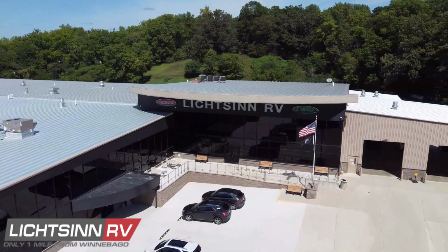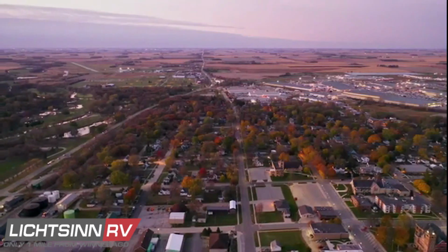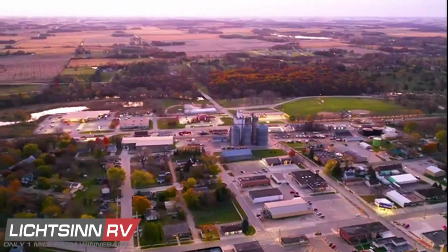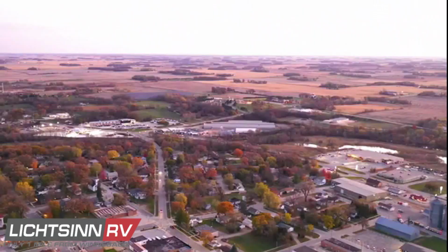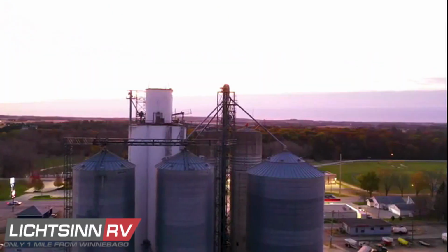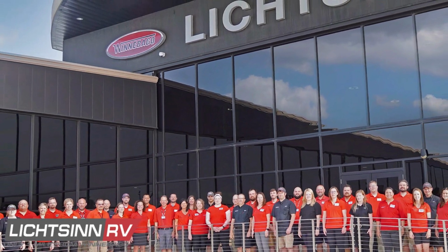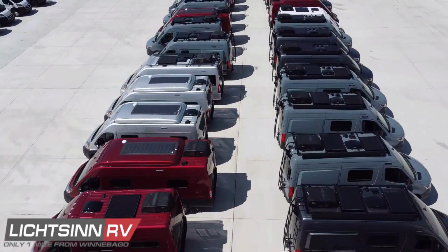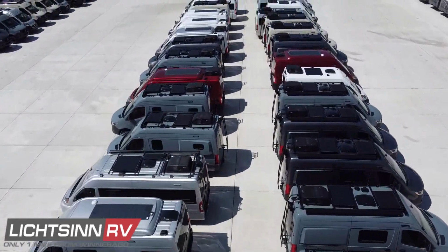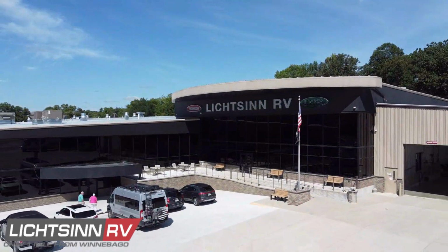We're located only 1 mile north of the Winnebago factory, based right here in Forest City, Iowa, and named by the manufacturer Winnebago Motorhomes as the North American top dealer for sales volume across all of the motorhome coach divisions of Winnebago Industries, based right here in Forest City, Iowa, but reaching out across all of North America for that top sales volume award consistently each year since 2015.